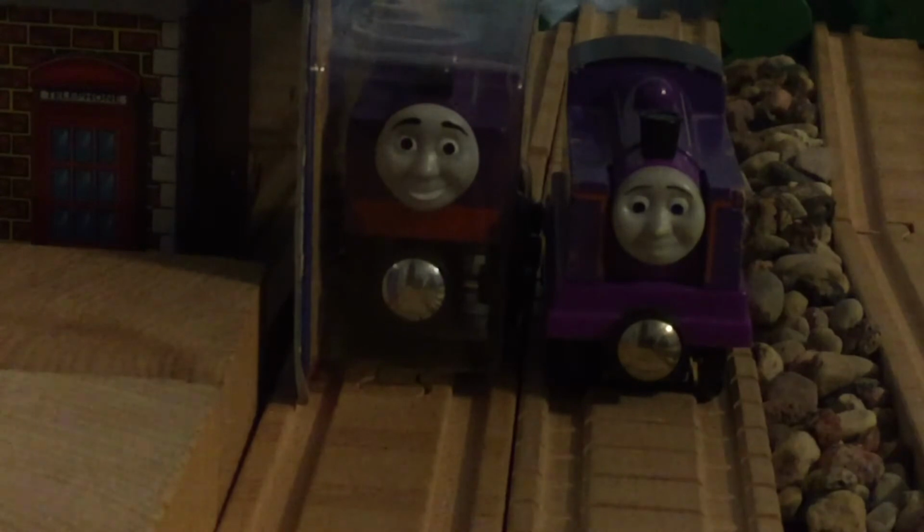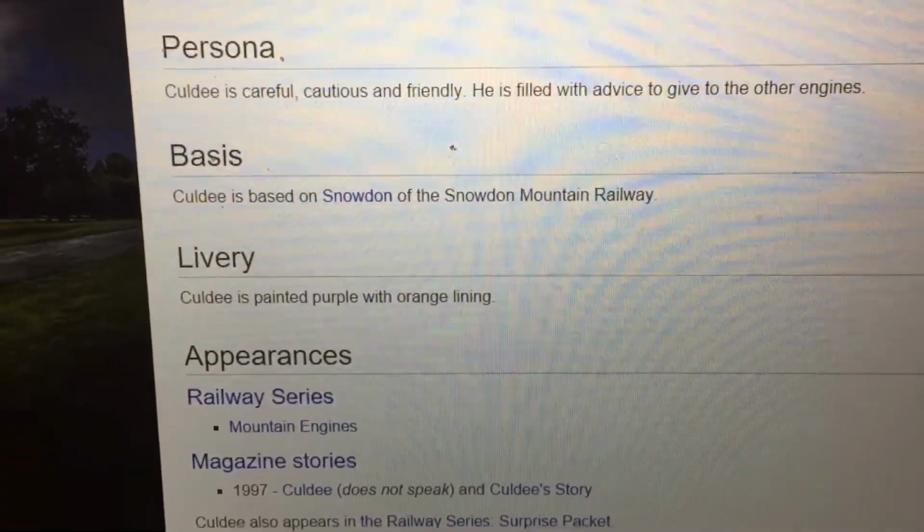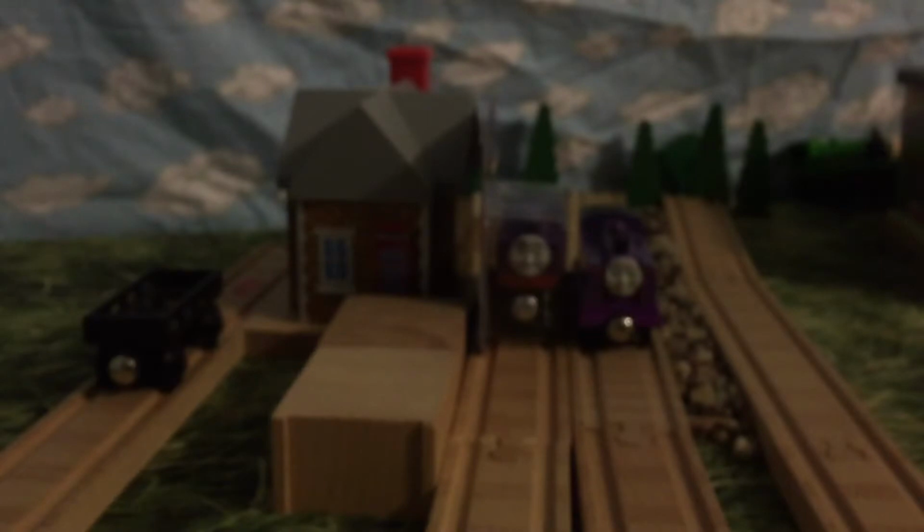Culdee is careful, cautious, and friendly. He is filled with advice to give to other engines. Culdee is based on Snowdon of the Snowdon Mountain Railway, and he is lively painted purple with orange lining. He appeared in the Railway Series in the book Mountain Engines, and in magazine stories he does not speak, but he is in Culdee's story. He also appears in the Railway Series Surprise Packet. So, yeah, that's basically all you need to know about Culdee. Thanks, Thomas Wiki, for helping me out with this review.